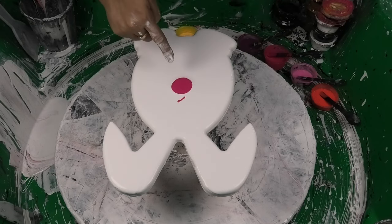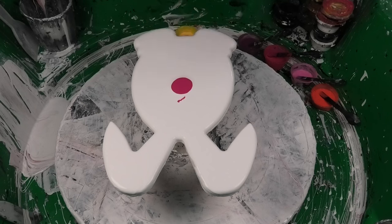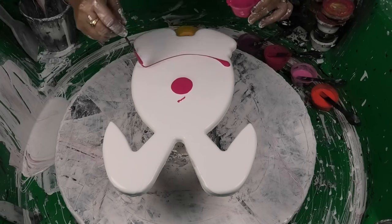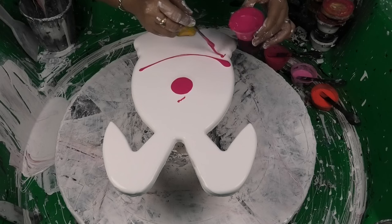You know what? It actually looks like a nose, doesn't it? You could do the two dots for the eyes, a little smiley face. I was just thinking that. Let's see. Really? I couldn't help myself. I said it, so I had to say it.